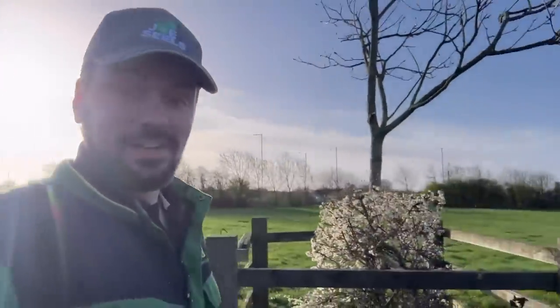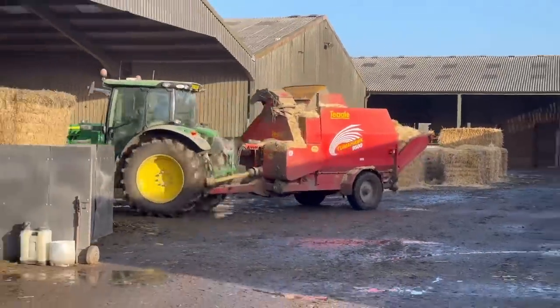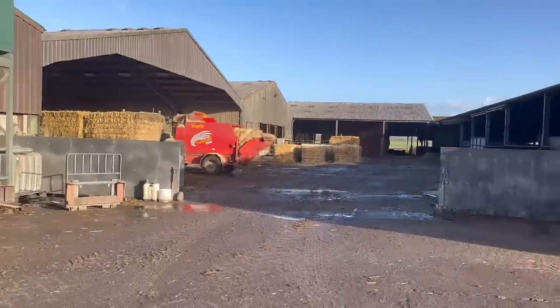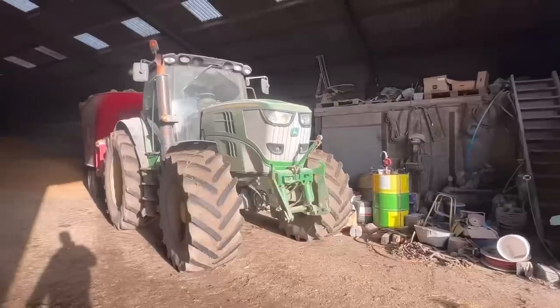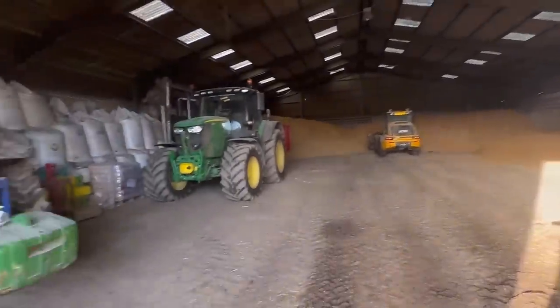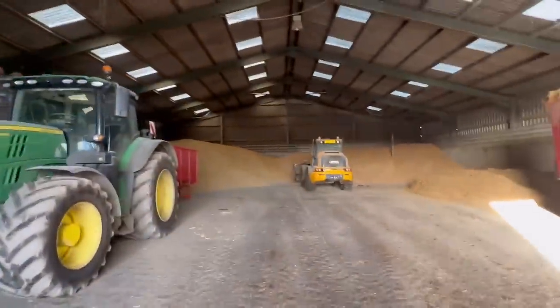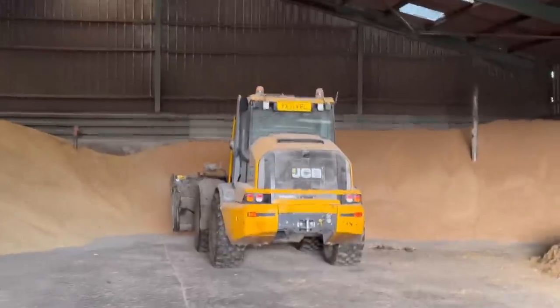Right, shut this gear. We'll get on with doing some feeding. Andy's already started. He's on the 130, putting the straw about. So we'll take a look in the shed. We've got plenty of meal, so we don't need to do a mix yet. So my first job will be jump on the TM until my dad comes out. We'll get some feeding done.